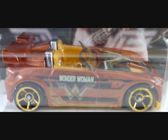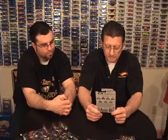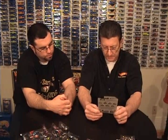And number 7 in the series is the Tantrum, and that is also Wonder Woman. And I'm not going to make an association between Wonder Woman and Tantrum. I don't know if they did or not, but I'm not going there. I love you, honey. But yeah, this is of course done up again in brown, darker colors, gold OH5s, small ones all the way around. So that is the 7 cars of the Batman versus Superman for the new movie.